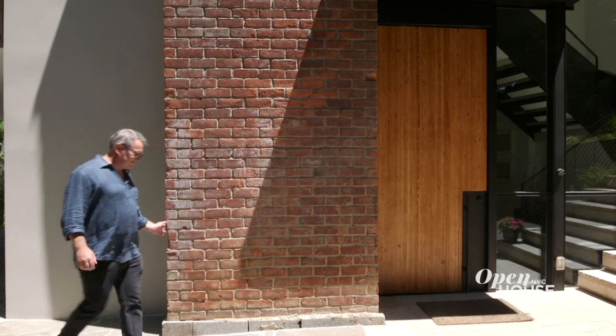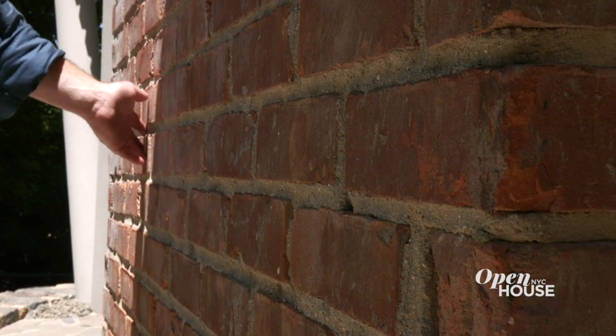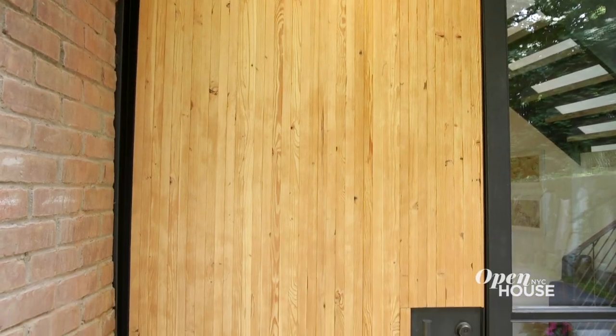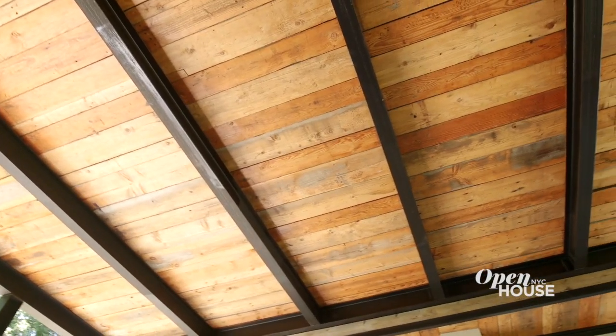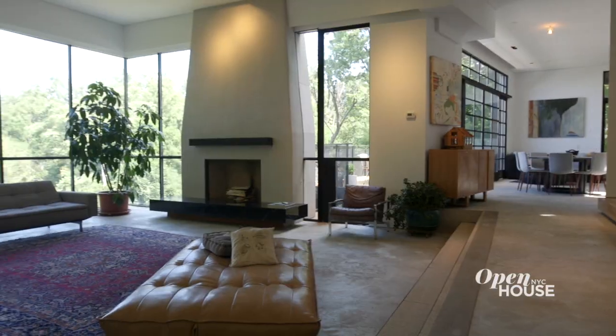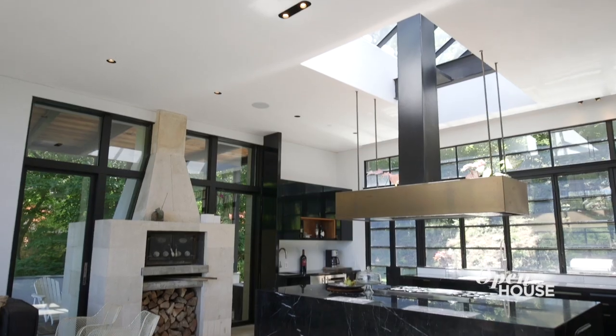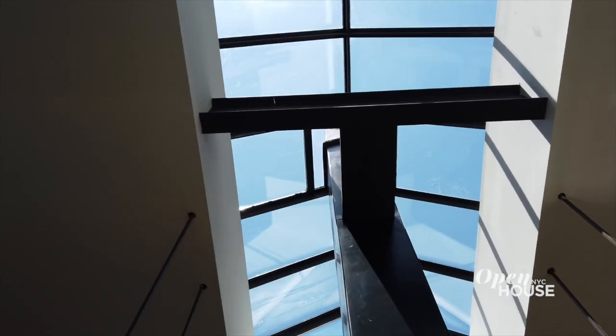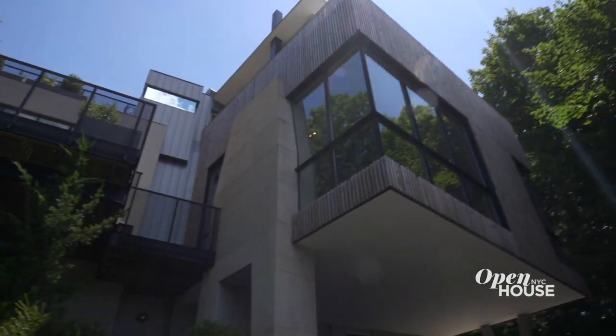As you approach the front door, you'll notice that I kept the original brick chimney as a textured element. The front door itself was made from the original beams. I love recycling old materials into a new structure. The rest of the materials that you'll see both inside and out are wood, cement, and steel. The contrast between these elements provides an easily identifiable architecture that's beautiful in its simplicity.